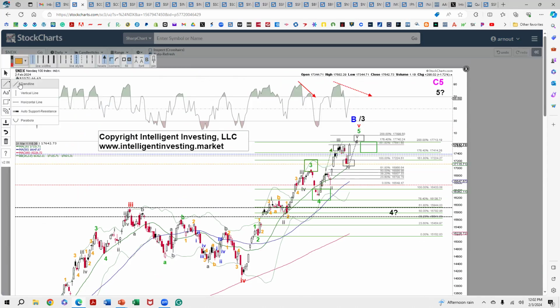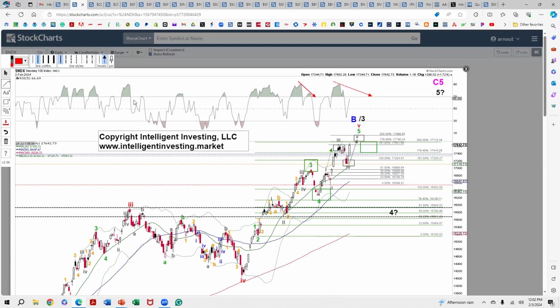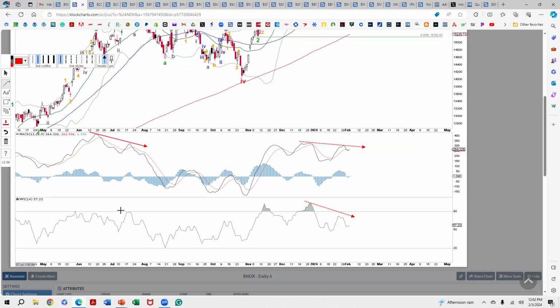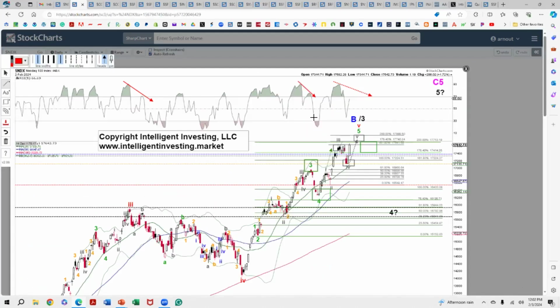The RSI 5, the MACD, and of course also here on the money flow. But they are still dotted, so they're tentative. Okay, but we saw it here in June, July as well, of course, happen on these indicators, right? As you can see there. We saw it here again in November, December.